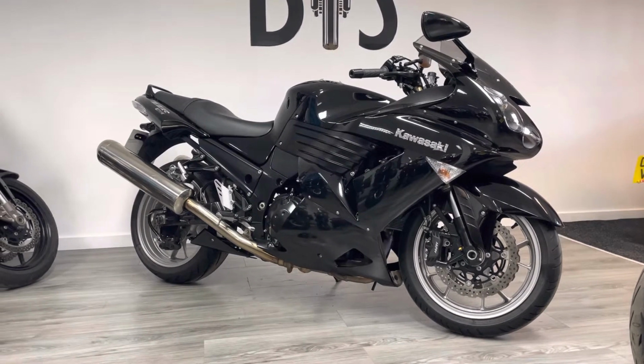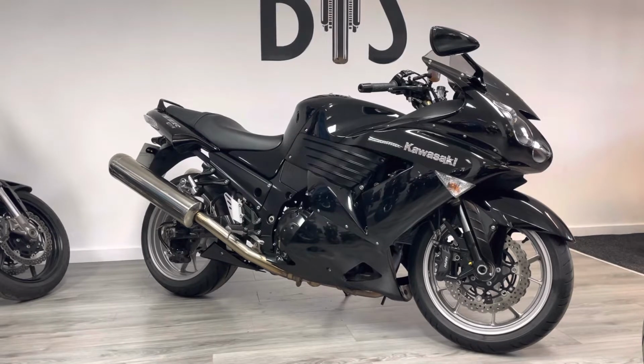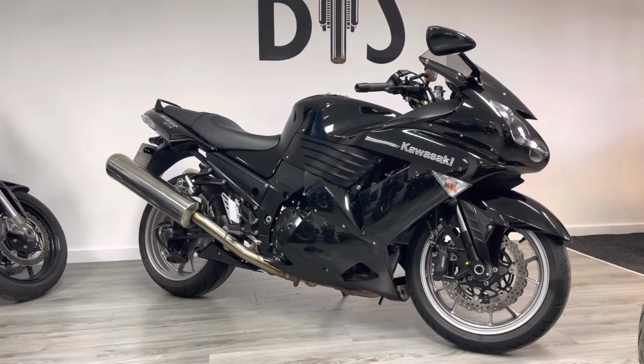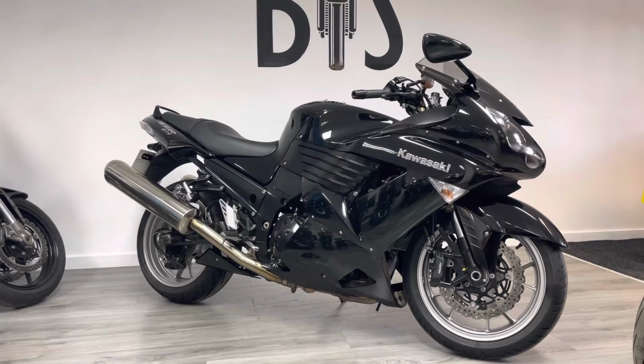My name's Ben and today I've got the pleasure of showing you around this Kawasaki ZZR1400. Some call it a Ninja in the American markets, but here in the UK this would be a ZZR1400. It's a first generation bike, 2007, covered just over 16,000 miles from new, and it's an absolute stunner.